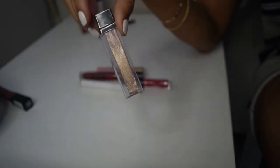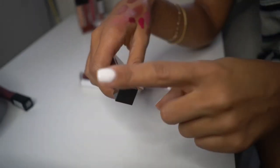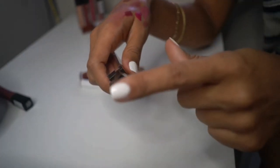Let me pull my sleeves up because the swatch party, I already know, is going to be wild. We have this Jouer Skinny Dip liner, which was super popular and super famous. Ask me if I wore it once. I didn't wear it once.